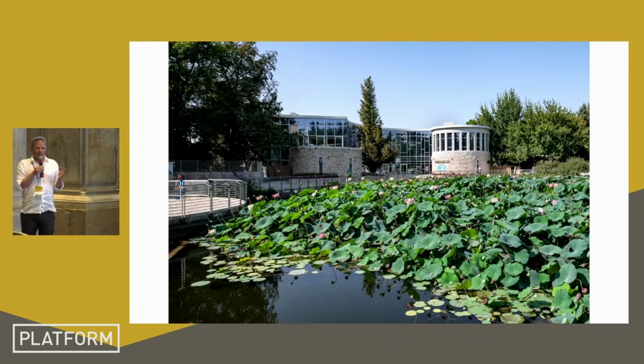So when we were approached by the Botanical Gardens to retrofit this building, it was a real opportunity. And so the idea of water and the lack of water in Jerusalem was very much in our mind. At the same time, when we look at the base of the historic building, the lower part of the building is built from Jerusalem stone.